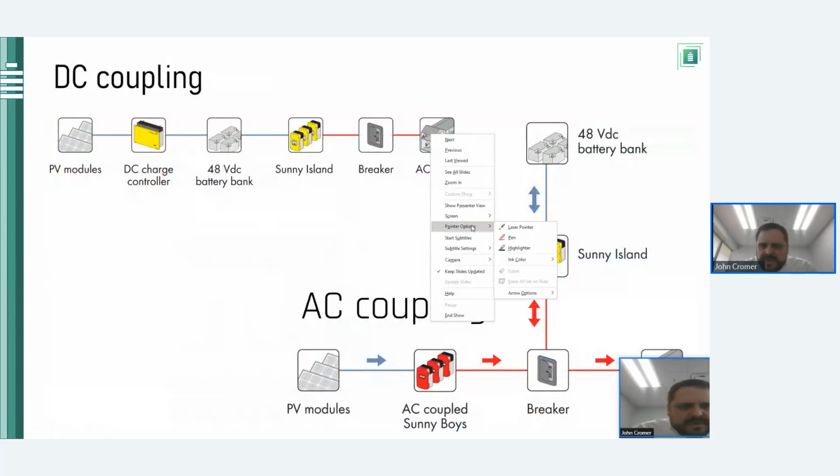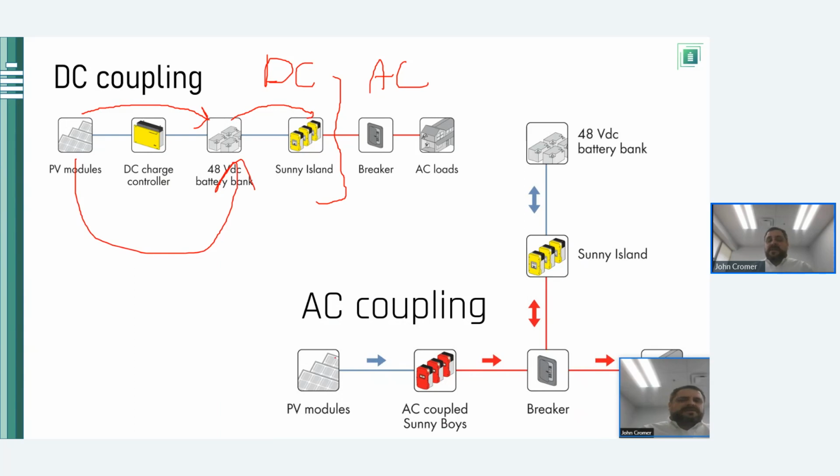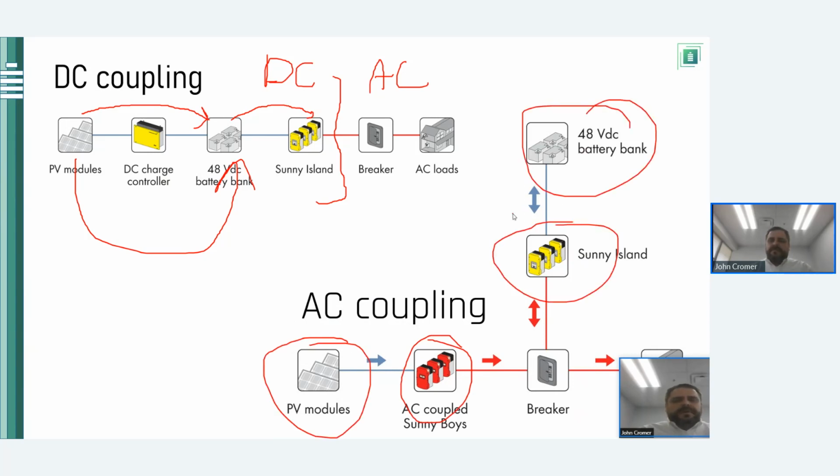So with DC coupling, the difference is, your solar modules are tied, in battery terms, directly into the battery bank, and then the battery is tied into the inverter. And so right here is where the DC side ends and the AC side begins. DC coupling and AC coupling in battery terms refers to: do you tie the solar array directly into the battery bank on the DC side, or do you have a separate inverter for your solar array and a separate inverter for your battery bank?